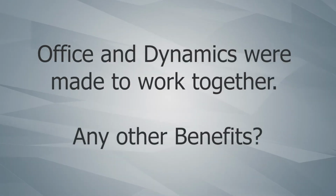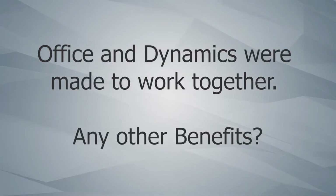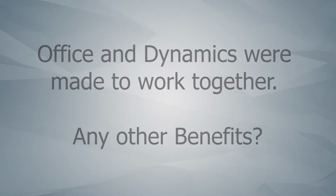It sounds like Dynamics 365 and Office 365 were made to work together. Are there any other benefits to this feature? There are many benefits. How it integrates with SharePoint for document storage, how it integrates with Teams for collaboration and communication, or how it's built on Azure so it easily links with other cloud applications and takes advantage of AI.